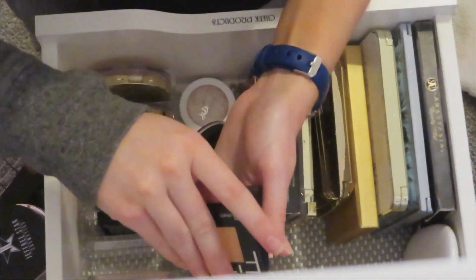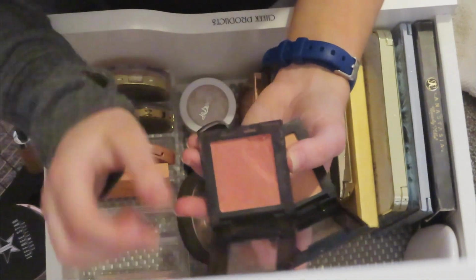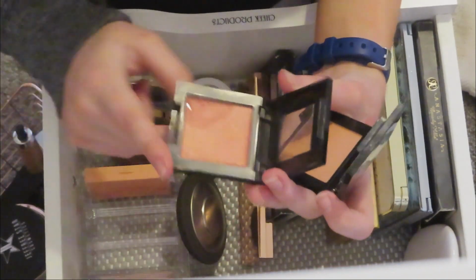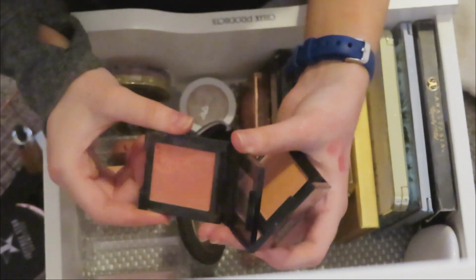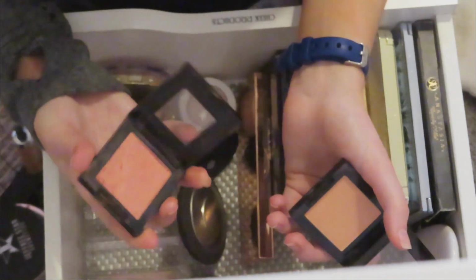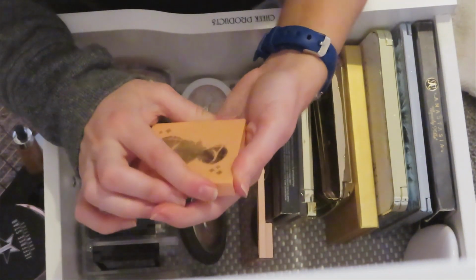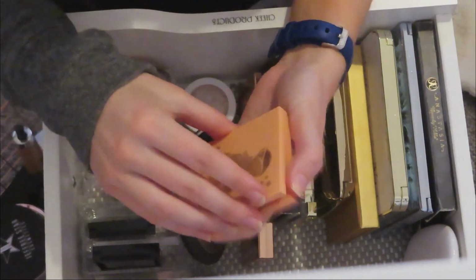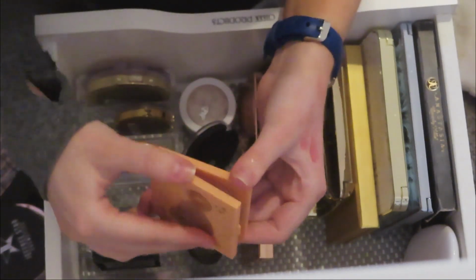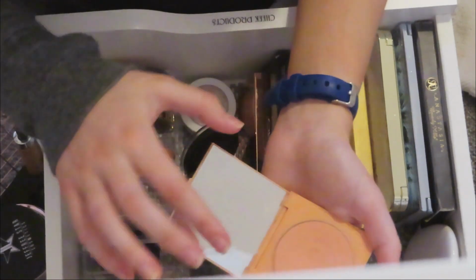So these are the Maybelline Fit Me blushes. I broke this one a little bit, but this is a great dupe for NARS Orgasm if you want that but don't want to pay the expensive price tag. These are like $6 or $7 a piece and they're really pretty. This is my favorite blush that I own. It is from ColourPop. It is the shade Frisky Business from the Peach Collection. I take it all over the place, so the packaging's kind of worn, but it's so beautiful.